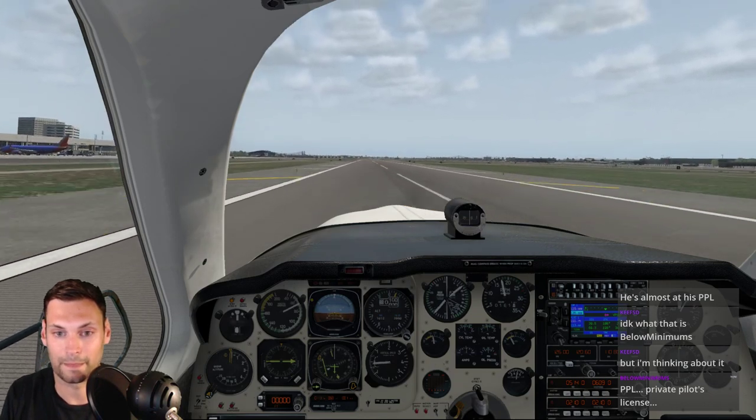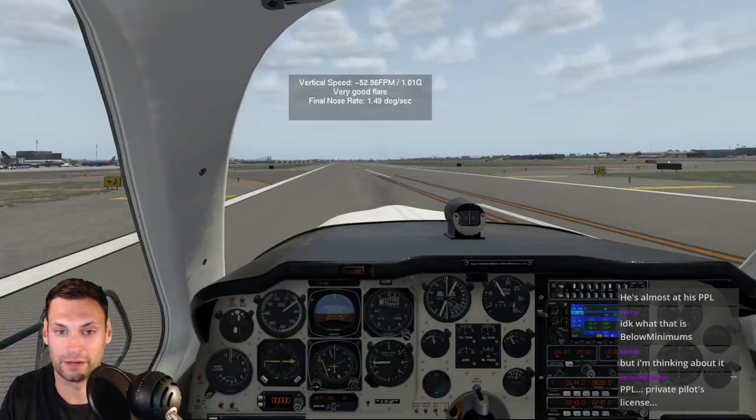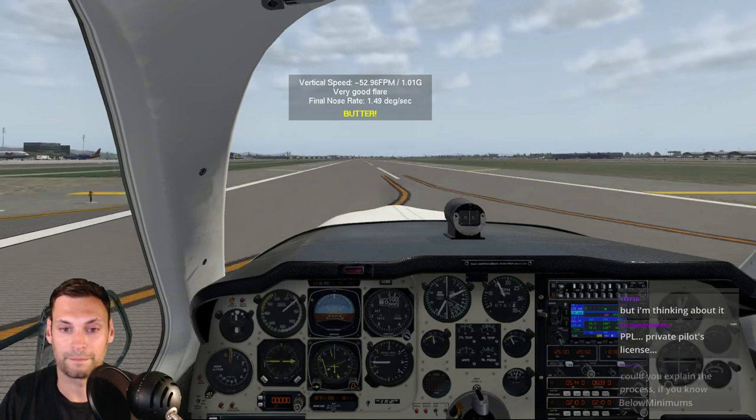San Bernardino Tower, this is Skyhawk 5276 Papa. Runway 6, clear for takeoff. See, why is it like it's just floating along there? Runway 06, clear for takeoff.